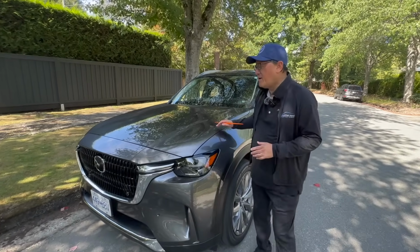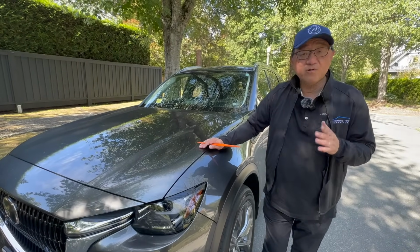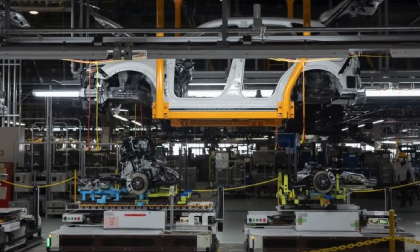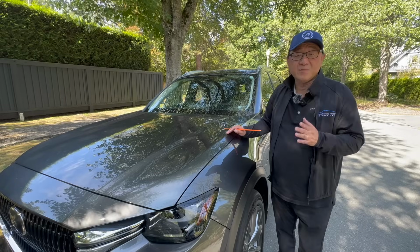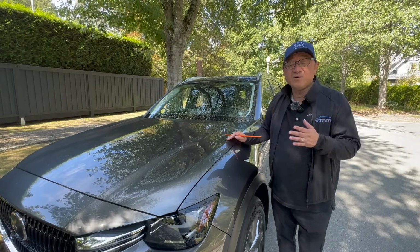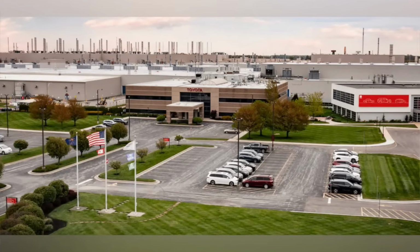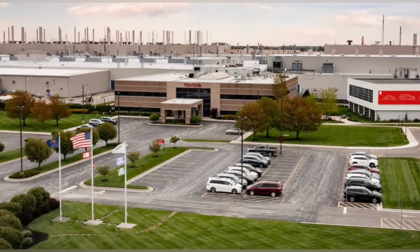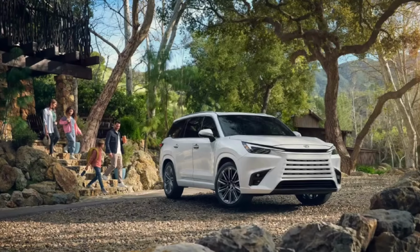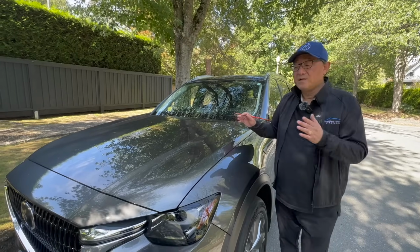First, let me do my engineer's audit of the Mazda CX-90 and see how the quality is in terms of manufacturing. This one is built in Japan at the Hofu plant near Hiroshima, where I have been a couple of times now, and I'm going to visit the factory again this fall in about a month and a half's time. Compared to Grand Highlander, which is built in the Princeton, Indiana factory in the US, but that is where the Lexus TX is also going to be built. So it is a Lexus certified factory, but it is located in the US. This is built in Japan.